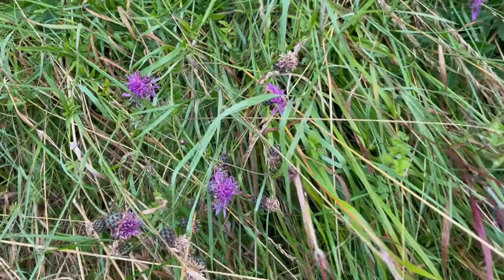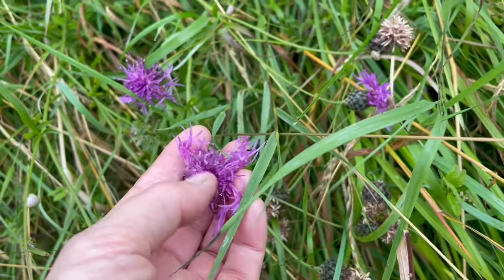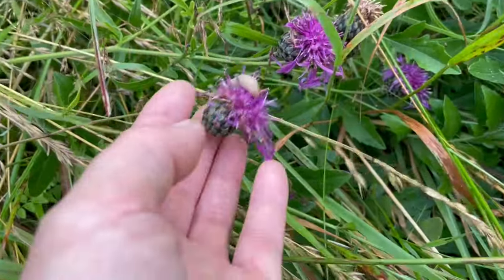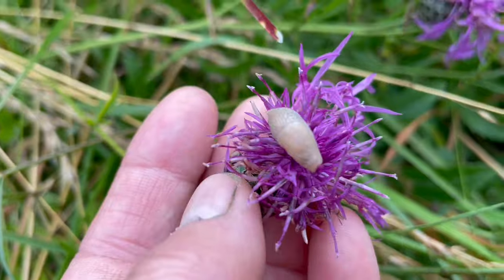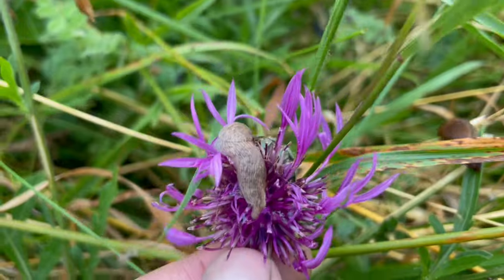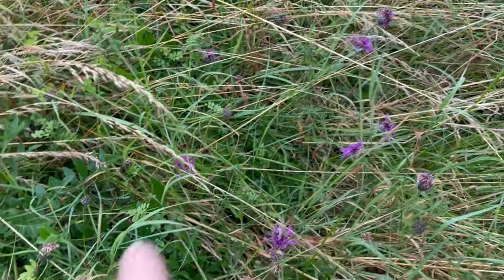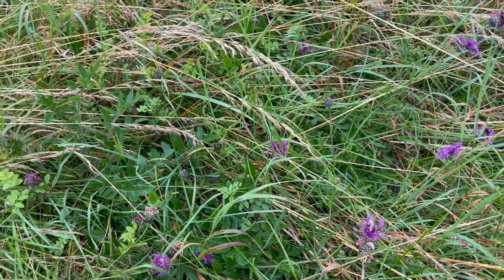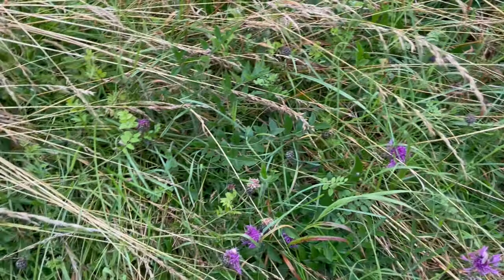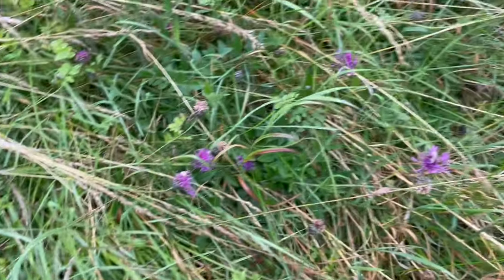Right here we have a different kind of knapweed. It's not the one that's just the head of a flower. And the slugs love them. Look at that. I love them too. So do the moths and butterflies, but so do the slugs. So there's loads of this particular knapweed here. You can see there's vetches as well. But slugs are enjoying them.